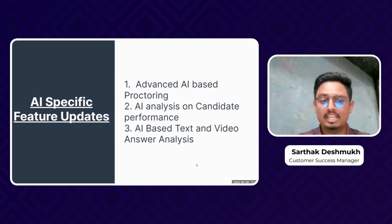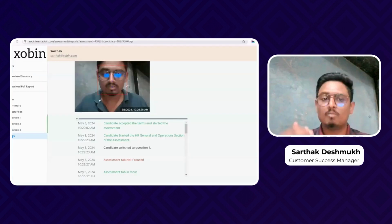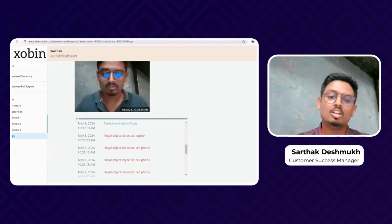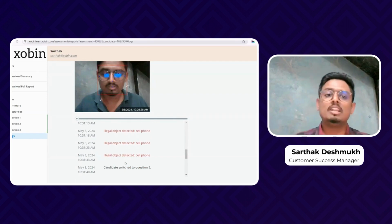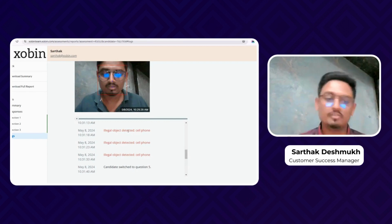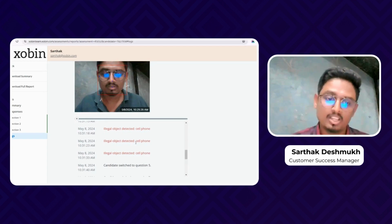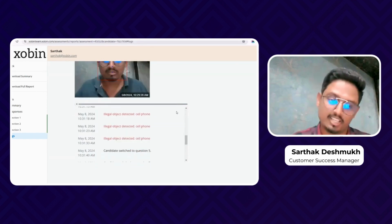Primarily, we implemented AI in our proctoring. Previously, we just had basic proctoring, which allows you to just monitor the candidates, take their snapshot, and not allow them to go off the tab. But in the advanced proctoring using AI, we can do a lot of things. Starting with, we check if the candidate has blocked their camera or has left the seat. So if the candidate is hiding their camera, we will catch that candidate. We will catch if there is more than one person in the camera, so we check multiple face detection.